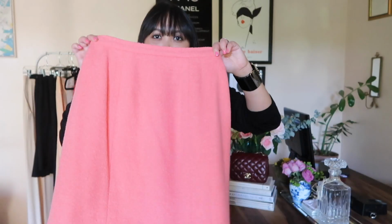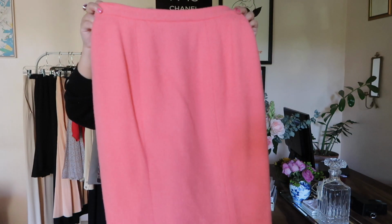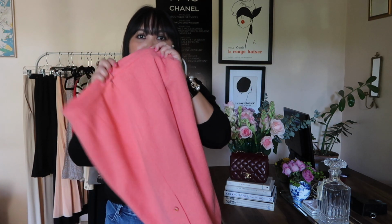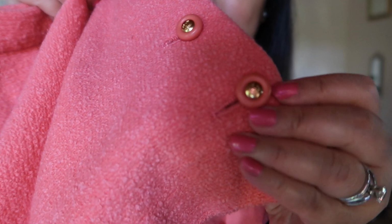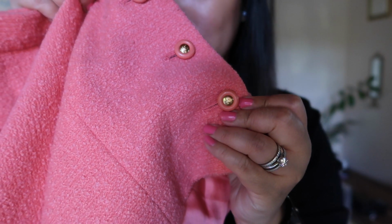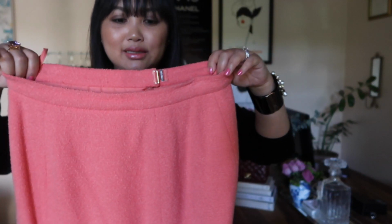Next skirt, I have this pink one. I love this shade of pink. This is just a simple pencil skirt. It has the zipper on the back, but it also has a slit on the bottom with the really cute CC buttons. This one is from 96.